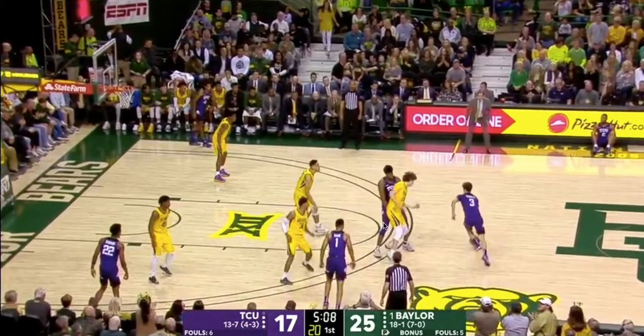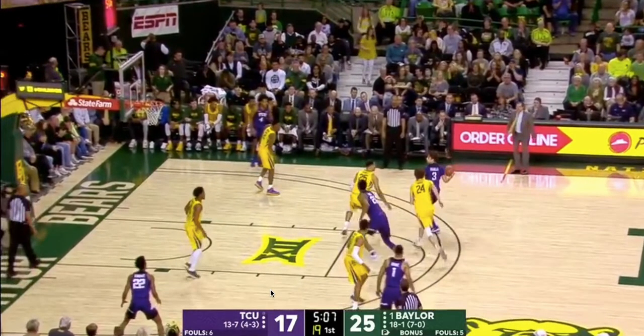So once again, the screen's done on the back hip. It's done to the double. The roll man's going to the double side, so we know that the tag man is going to be right here where my mouse is on 22 against TCU. So right here, we see the 22 is the tag man indeed.